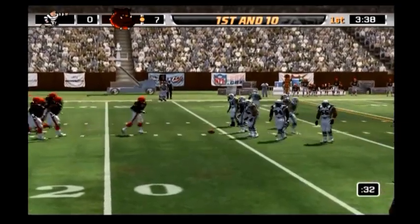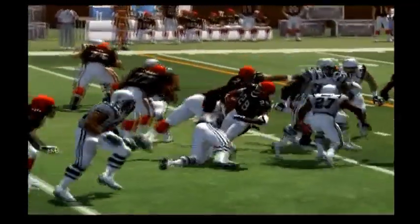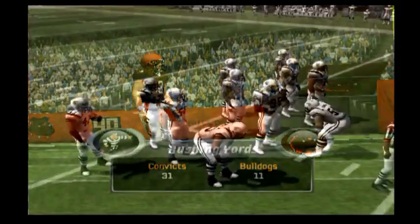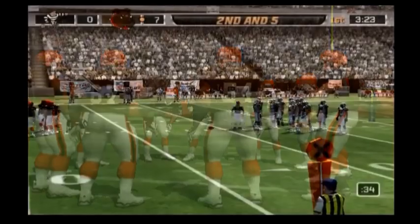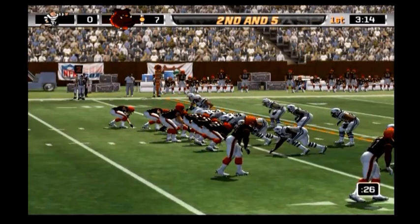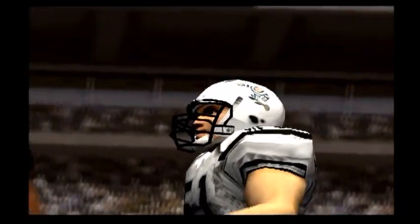Ball on their own 24. The visiting team line up in a 4-3. Lewis makes the play. Pickup of 5 on the counter handoff to the back. Ball on their own 29. Only one man in the backfield. Handed off to the back. Barry is there for the tackle. Martin takes it up the middle for a yard or two.